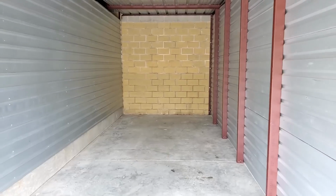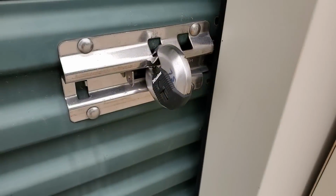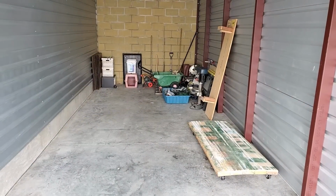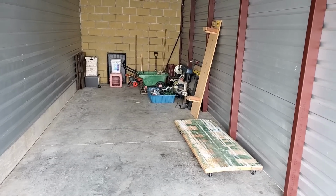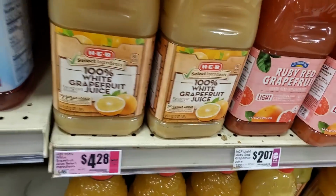So I'm going to start moving stuff into here, do it before it gets too hot tonight, and finalize everything with the padlock that I pulled off of the pod. Wow, considering how much stuff I moved out of the house, it sure doesn't seem like a lot, does it? All that stuff took up a lot of room, though. Still got my grapefruit juice.